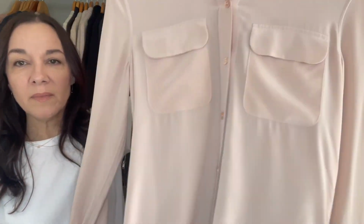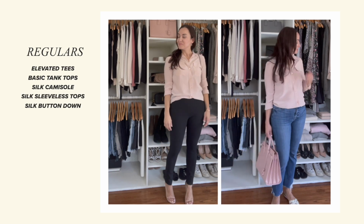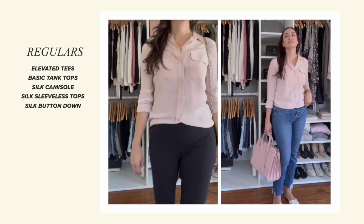The next piece I'm sure you've seen is my Equipment silk blush button-up shirt. I love wearing this piece. It's so easy to style, and again, it works for my life.